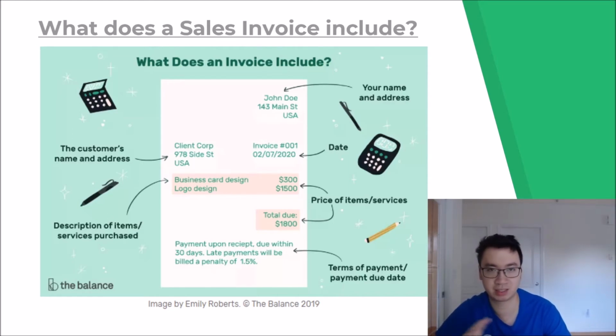So an invoice is necessary to properly bill your customers and to ensure that the correct products or services are being provided, recorded, and billed. So it's a great way to keep track of your records.